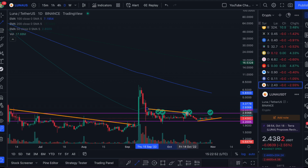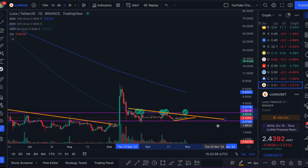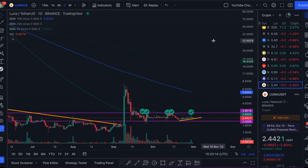So when I look at Luna 2.0 like that, of course, I do think it's following a slight bearish trajectory like this, but this is over the very long term. But the chances that we should see some sort of pump, as we have seen multiple times now on Luna 2.0, are fairly substantial. So, it could be worthwhile, as I was saying. So those are my observations here on Luna 2.0.